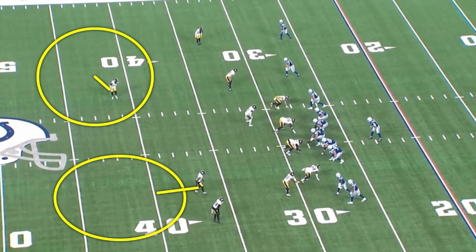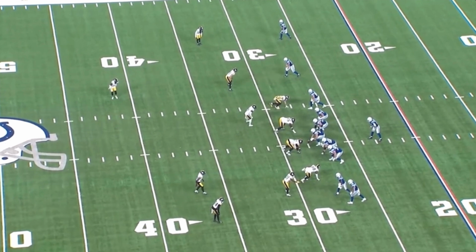And then you can do cover 2 zone. You could do Tampa 2, or you can do cover 2 man. This really is man across the board. So these are the responsibilities here. That's the play. They're doing a 4-man rush. It's cover 2 man. This is easy peasy. And Joey Porter Jr. down here just gets beat to the inside.